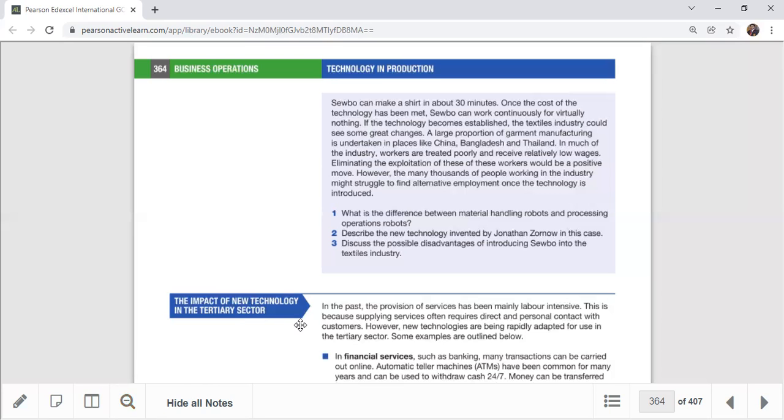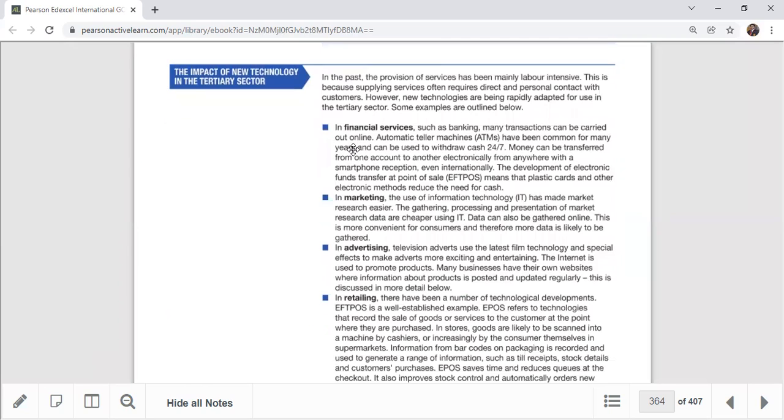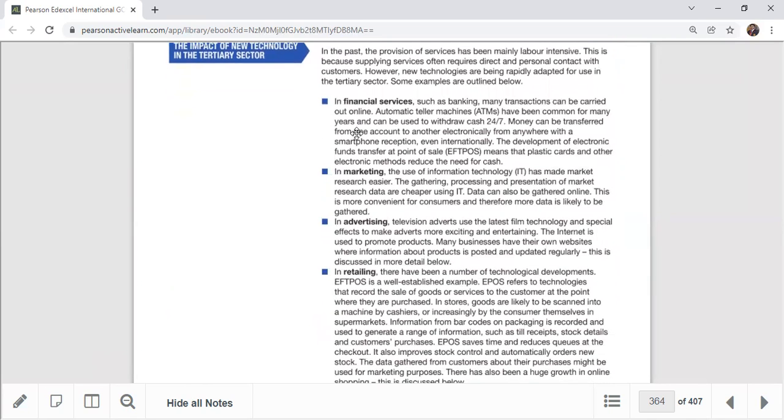Okay, so the next topic is the impact of new technology in the tertiary sector, right? We have so many advantages in the tertiary sector. You can see, especially in financial services, we are using so much technology. You should know, especially ATMs, automatic teller machines, cash deposit machines, and also electronic fund transfer, we call EFT, and POS, POS means point of sale, right? Especially credit card and debit card payment machines. That's widely used technology. It's a very old technology, but it's very helpful for all of us: ATMs, cash deposit machines, and electronic point of sale.